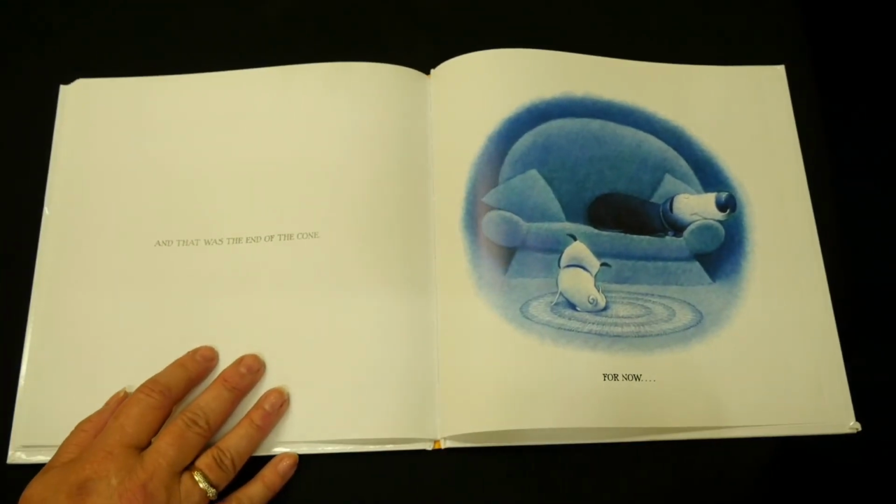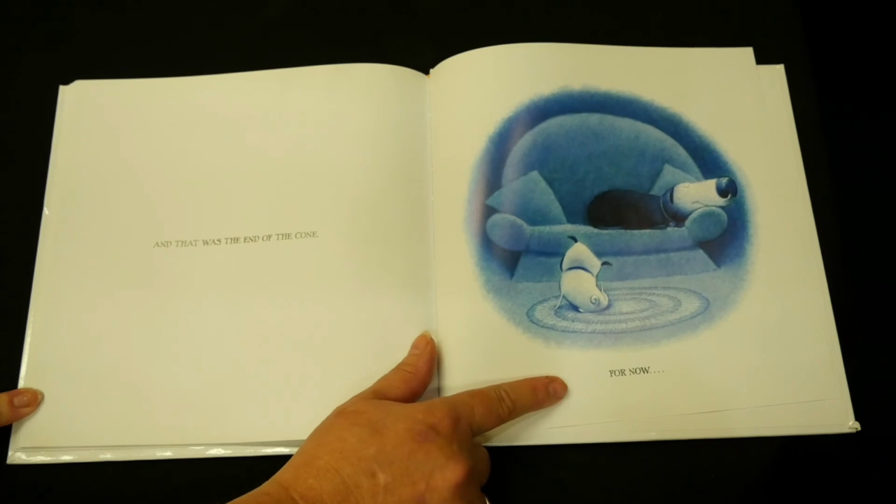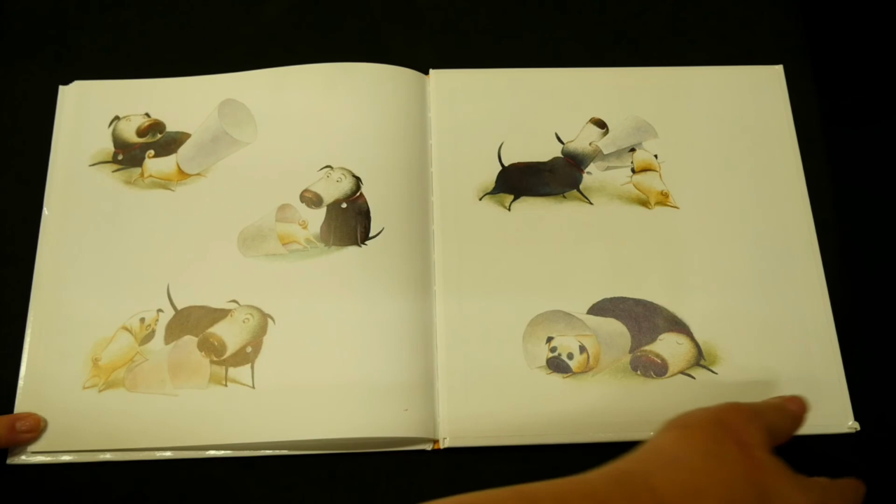And that was the end of the cone. For now. Look at Zorro scratching himself. The end.